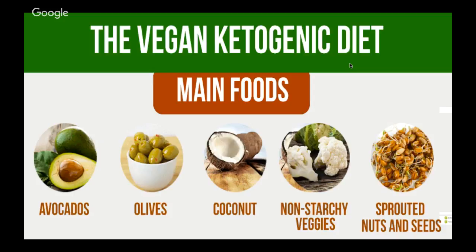So avocados, first of all, contain lots of healthy fats. They contain magnesium, potassium, two minerals that people tend to excrete fairly quickly on a ketogenic diet. So a good source of those electrolytes, contains lots of vitamins and minerals.